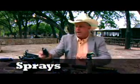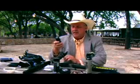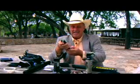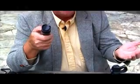We've got different types of pepper sprays. I don't really use pepper anymore. In Texas, the oleoresin capsicum that's in it is not real good on the Hispanic community. They already have that in their system, so they've had to up it to a larger percentage of pepper. And I just switched over.